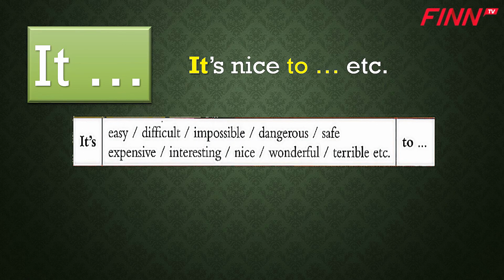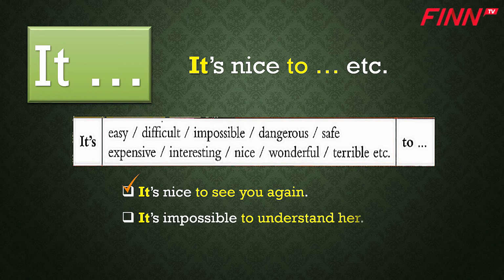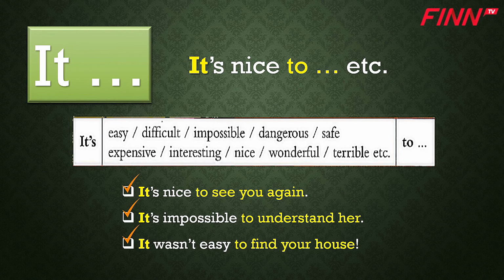Also, any other circumstances that you want to describe, you're going to use it, right? See all these adjectives? You use it, which is referring to the situation or the circumstance, the adjective, and any other information to complement it. So look at these examples here, right? It's nice to see you again. Or how about, it's impossible to understand her. It wasn't easy to find your house.